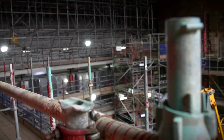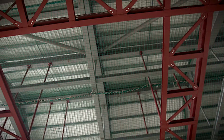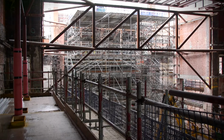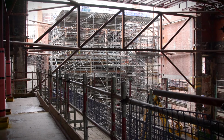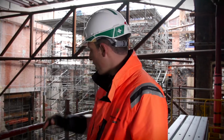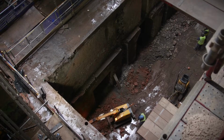Finally, we've made it to the main auditorium. We're actually stood on the side terrace of the upper balcony. To the rear of the building, we've installed all the precast concrete tiered panels ready for the seating. Above us, we've got the new roof going on, and over my shoulder, we've got the stage end where the last of the real complex demolition and sequential steelwork installation is taking place. Right at the bottom was the stage lift where we started the journey into the Hall 1.